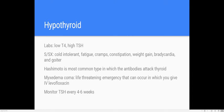I hope so. So if the thyroid stimulating hormone is high, your body is making that hormone because your thyroid's not working as well. So your body's trying to make that hormone to get your thyroid to work better. That's why that hormone's high. But if you have a low T4, high TSH, you're gonna have signs and symptoms. You're gonna be intolerant to the cold. You're gonna be fatigued. You have some cramps, some constipation, some weight gain. You're gonna have some bradycardia, so your heart rate's gonna be pretty low. And you may have a goiter. A goiter is kind of like a swollen neck.